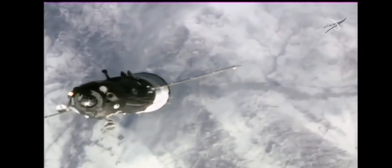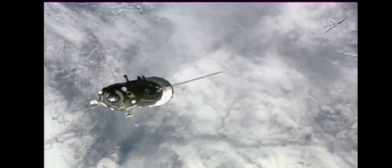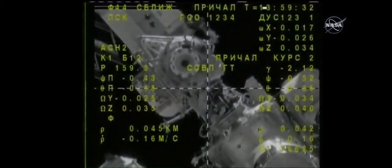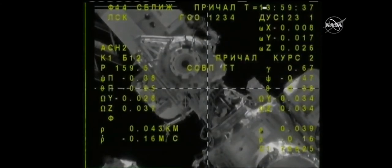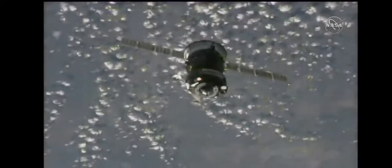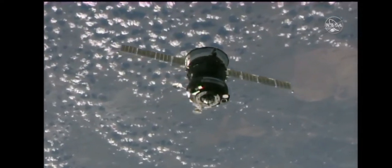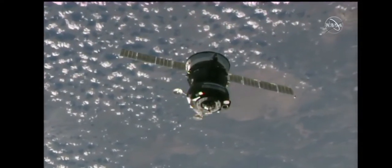The target is in the center, crosshairs are aligned. Range is 45, closing rate 0.18. SSVP probe extension confirmed, transfer hatch closed, hooks open, latches engaged. And this view giving you a great shot at the very top of the Soyuz. You can see just in the center of that metallic circle a small probe. That's the docking probe that the Soyuz spacecraft extends.